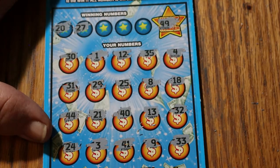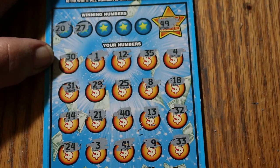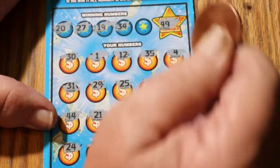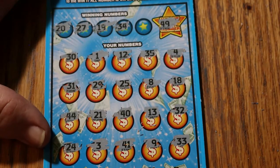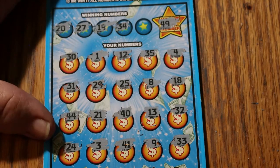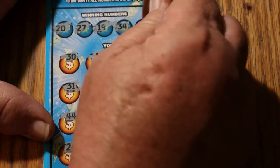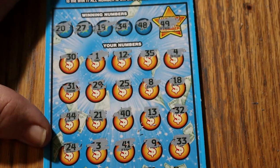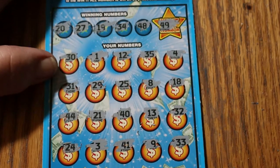20 and 27. No 27. And no number 20. Nope. 19, 34. Don't see a 19, don't see a 34, and 48. No 48. Okay, moving on.